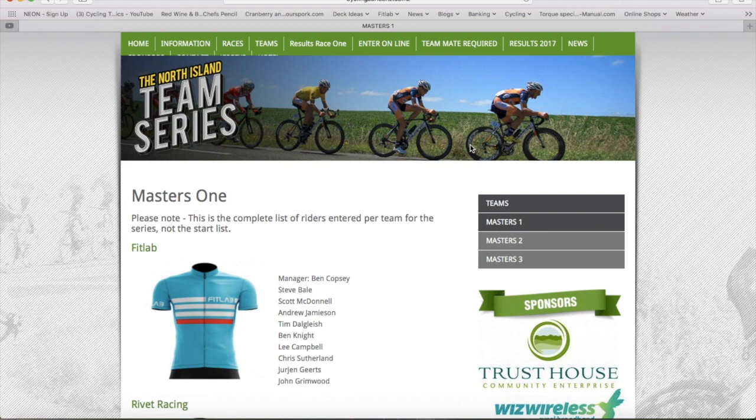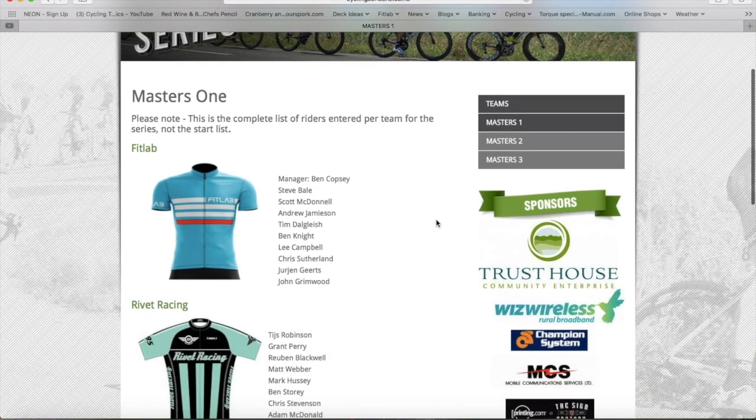So in my team, we have got Ben Copsey, who crashed last year, kindly managing the team, driving, doing all that administrative stuff. There's a man who will deserve a DB after the end of this series, maybe even a Garage Project if I'm going to splash out. Me, Scott McDonnell, Andrew Jamison, three FitLab coaches. By the way, he's not riding the series, he's probably too young.